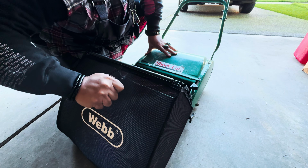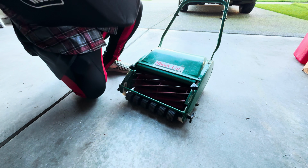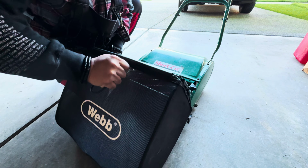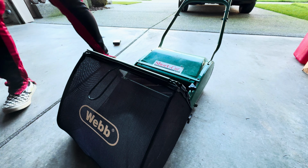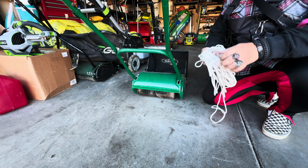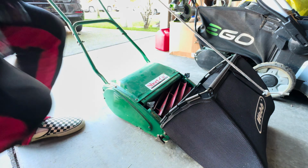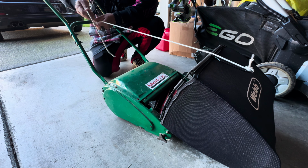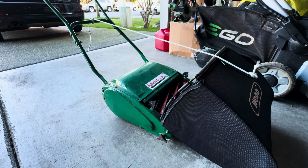I'm pretty sure the original grass catcher was metal. Probably some metal grass catcher. I got an idea. I don't have any bungee cords, so let's try this. I gotta go to Harbor Freight and get some bungee cords. Yes, sirree, Bob. See if we can't make that work.